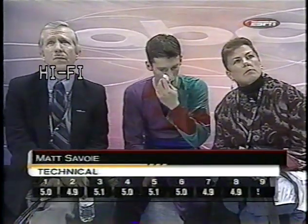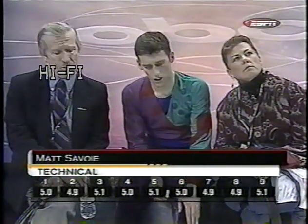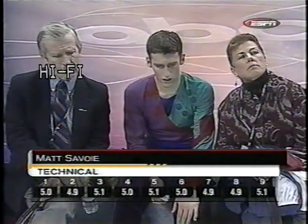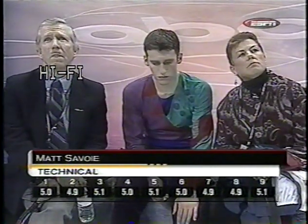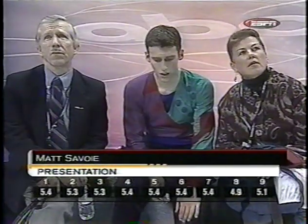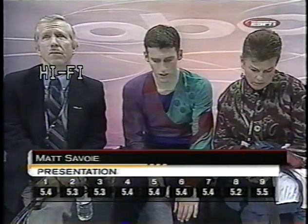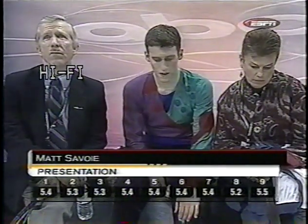First set of two required element marks. So basically what you can do, Terry, is take this first mark and add 0.4 to each one of these scores. And that's what they would have been had he not made that mistake. Without the opening miss. Right. Set the tone for his program, too. The second set for presentation, 5.2 up to 5.5. And you can see how these marks are considerably higher.